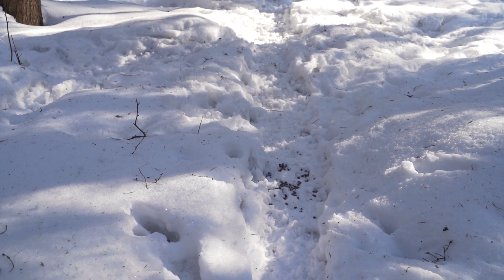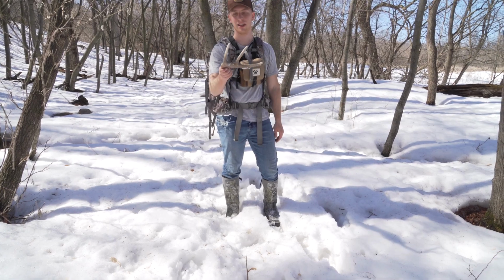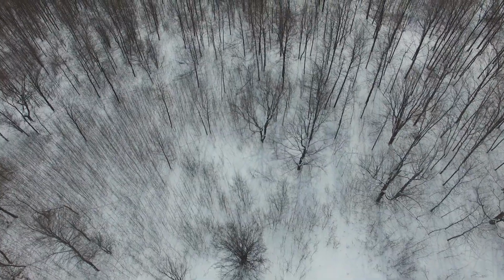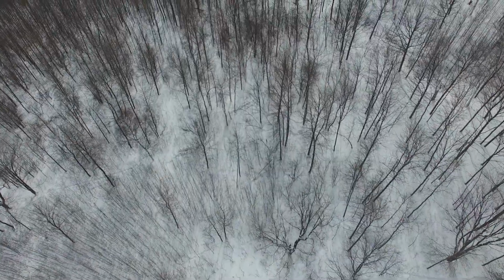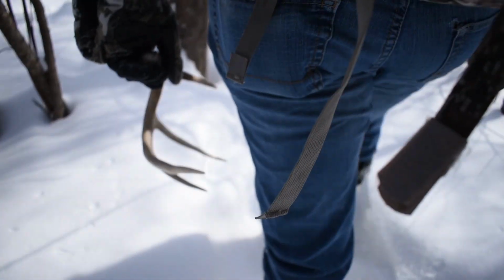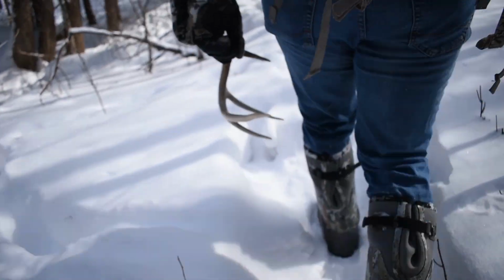So if a shed's being dropped off a deer trail and just straight into the snow, odds of finding it are pretty low. I want there to be a bunch of really packed deer trails so you can find antlers dropping right on the trails, because then it can be kind of easy to find them, right? Because if you've got sheds right on the deer trails, even if they're tines down, you should be able to find them. But if they're tines up especially, they're going to stick out like a sore thumb.